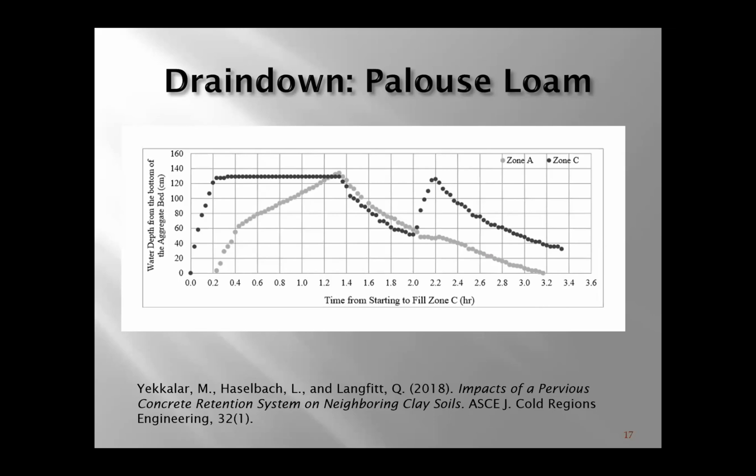What's important about this is you can always say, well, maybe it's draining because there was a root there that has a channel to some other flow channel. But we were very careful with these beds to make sure that things like that weren't there. And since they're identical, it sort of shows that this is actually the infiltration rate of that soil there.